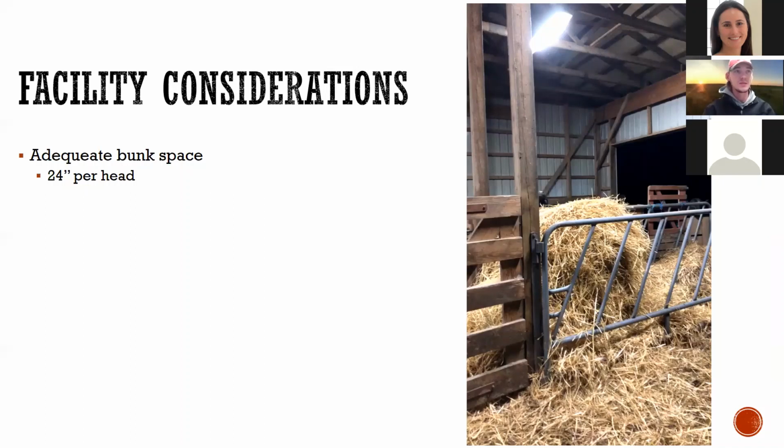If you are feeding ad lib where half of the cattle could eat and then go lay down, and the other half would be able to get up, you might be able to have about 12 inches per head. But with limit feeding, where everybody needs to have an equal chance to come up and eat at once, you need more bunk space. So that's going to result in fewer calves per pen.